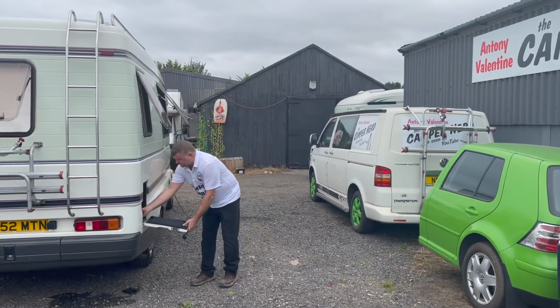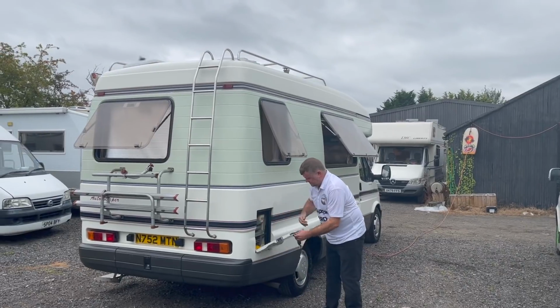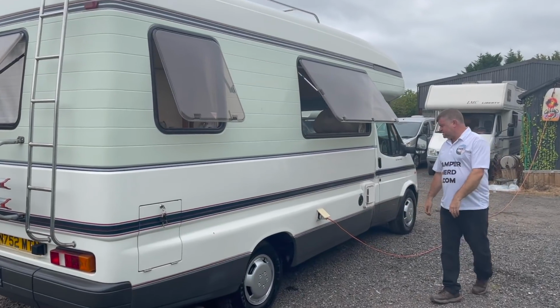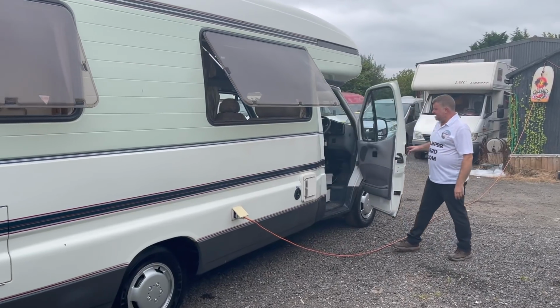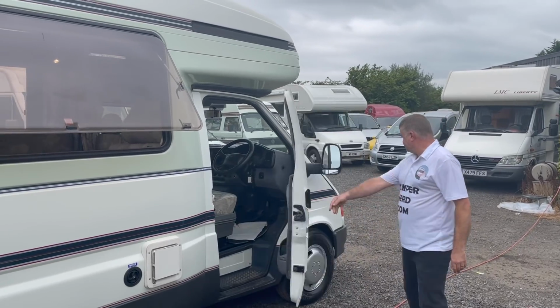Thetford cassette toilet, industry standard, flush in there. Again, these windows are working exactly as they should. Coming round, a couple of wheel trims are cracked, so I've just put a new set of wheel trims on. I'll go into further detail shortly on the video when I take over the camera.